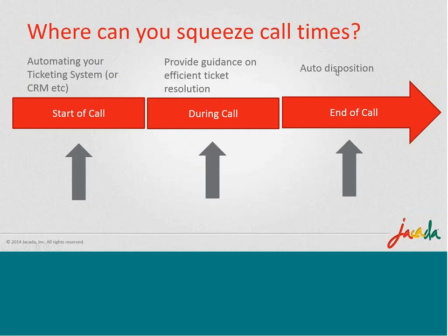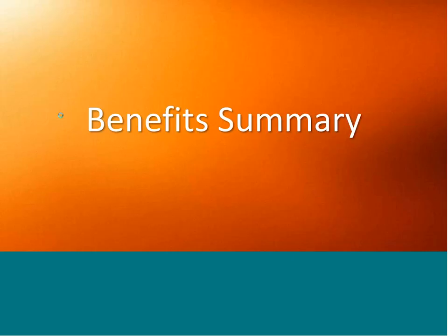I'm not really going to get into the end of the call, but clearly there's savings to be had here as well. You can auto-disposition your systems. It's common at the end of the call that you have to disposition your ticketing system or your CRM system. So certainly you can do automatic disposition at the end as well, and that would further save call time. But really just by looking at start of call and during call, you can drive massive efficiencies there. And most of those efficiencies can come in right there just at the start of the call. So there's really almost no reason not to try and inject some efficiencies in that start of call process.